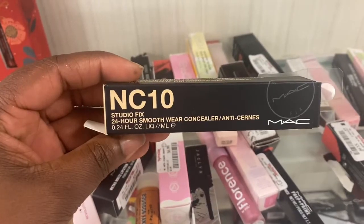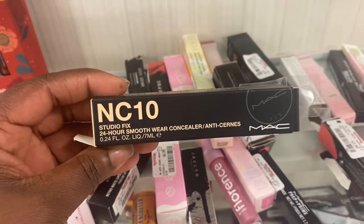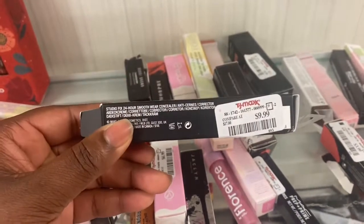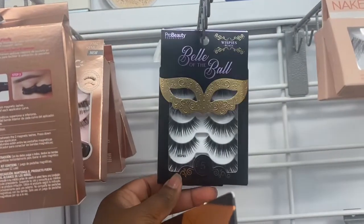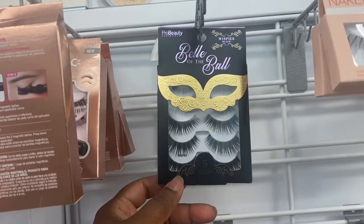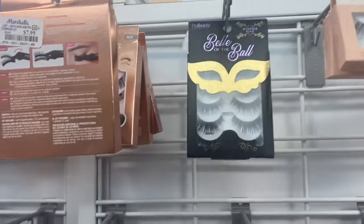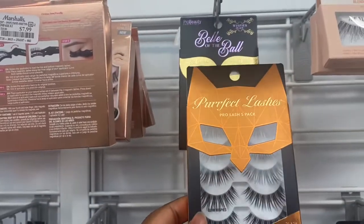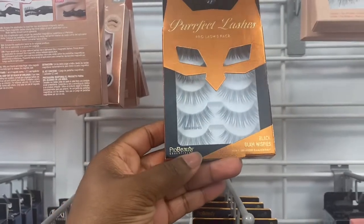Coming across this NC10 Studio Fix 24 Hours Concealer from MAC. It's here for $9.99. We're here spotting some new lashes. We did see this one last time. Belle of the Ball from this Pro Beauty brand, essential brand here. And we now have this Perfect Lashes here. I believe it's the same, yeah, Pro Beauty as well.